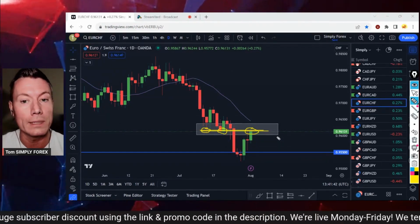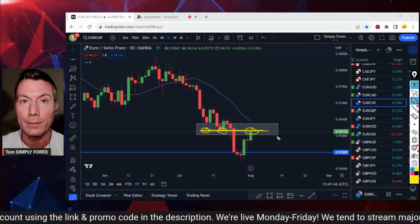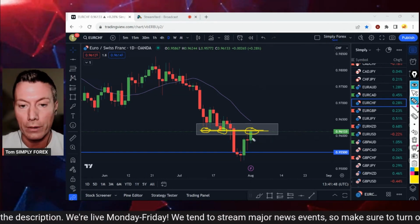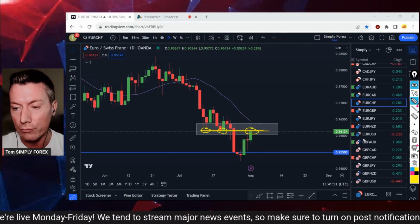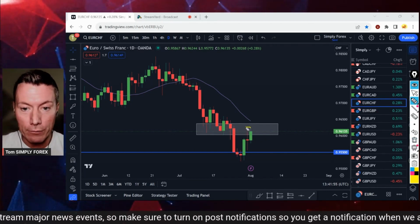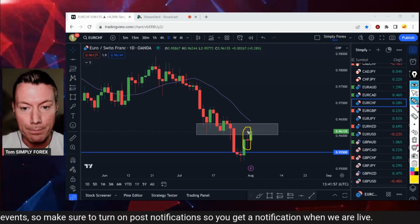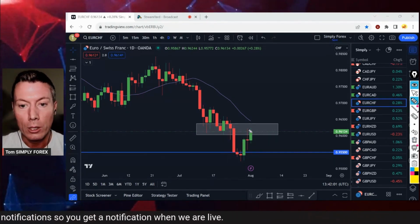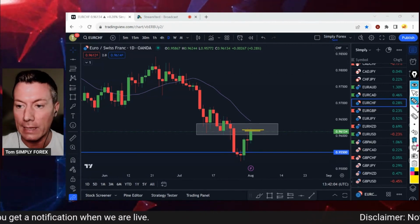If you traded only this setup, you would get some consistency. This is a great setup to trade on all time frames. What was once support becomes resistance, and vice versa. And we've had a really nice bearish candle, this bearish wick that rejected price. So we like this area for selling.